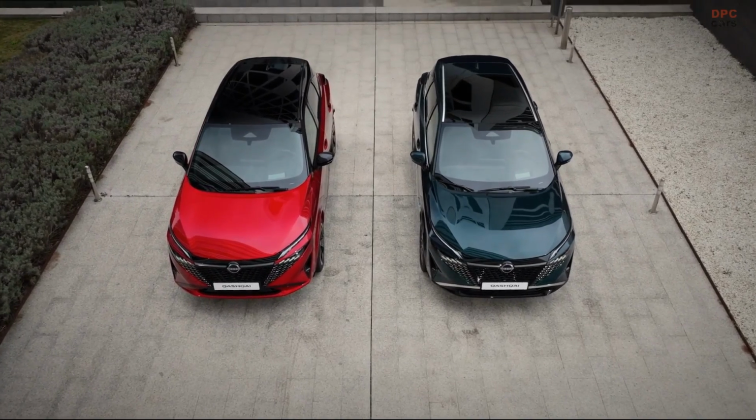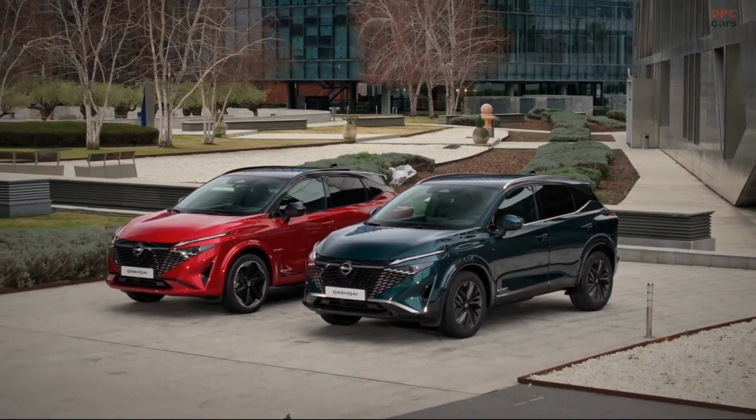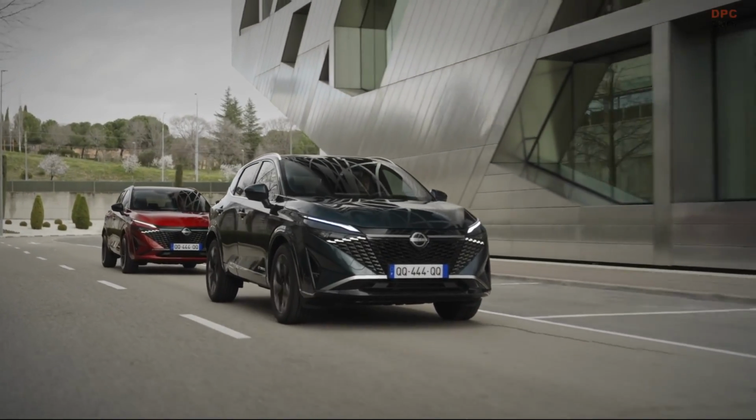Nissan's third-generation Qashqai SUV has undergone a significant makeover, featuring both style and technology updates to ensure it remains competitive in the crowded crossover market.